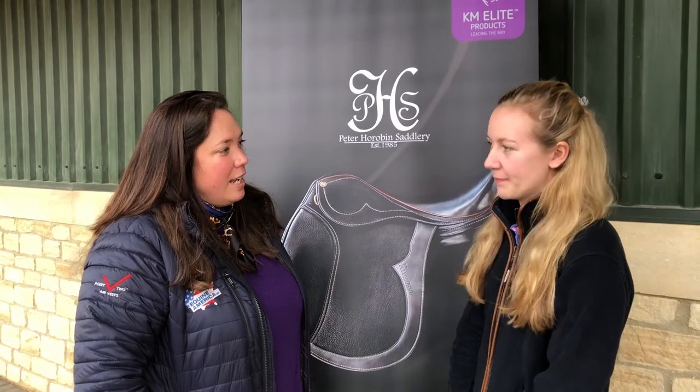Was today the first time you'd ever tried the StrideFree saddles? And was it the single flap jumping saddle that you rode in today? How did you feel as a rider in it? I really liked it, really comfy, and sat really still on the horse. And I found my horse went a lot better.